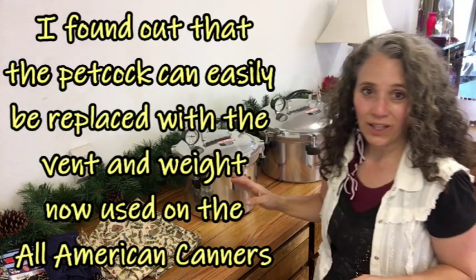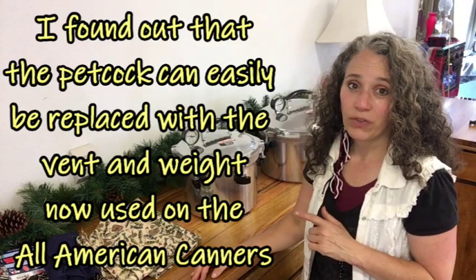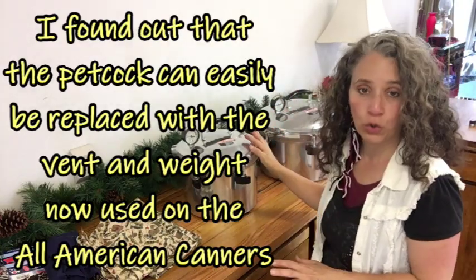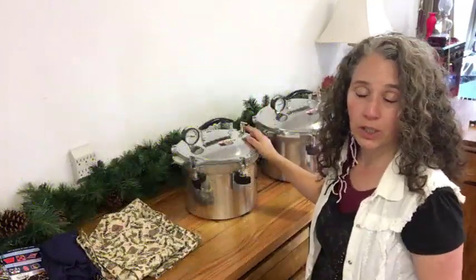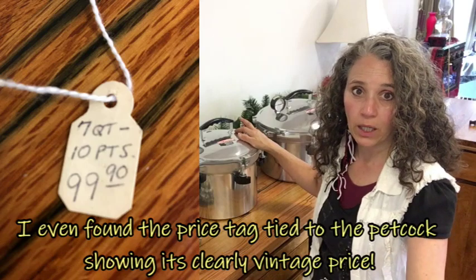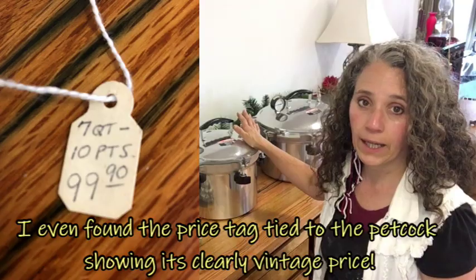But anyway, here is the deal. They were only asking $15 for both. So $15 for 2 never used All-American canners is a screaming deal. We went ahead and just gave them a 20, because I'm not even sure they realized what they had here.